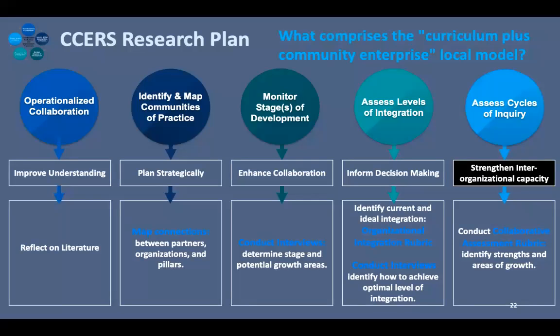In terms of the research plan and the local model, because it is curriculum plus community enterprise alongside computer science, we will continue to make strategic planning, inform decision making, and strengthen organizational capacity through these conversations, our monthly meetings, our quarterly meetings, our weekly meetings, through staff, stakeholders, and constituents involved within the project.